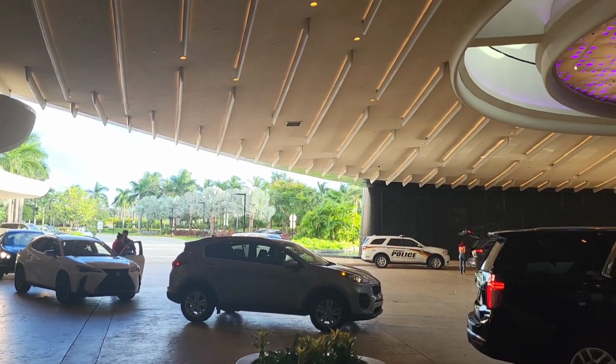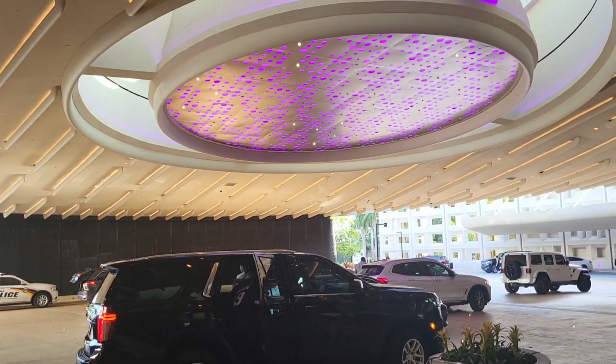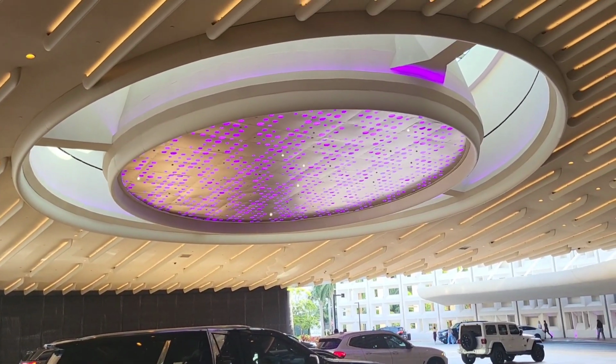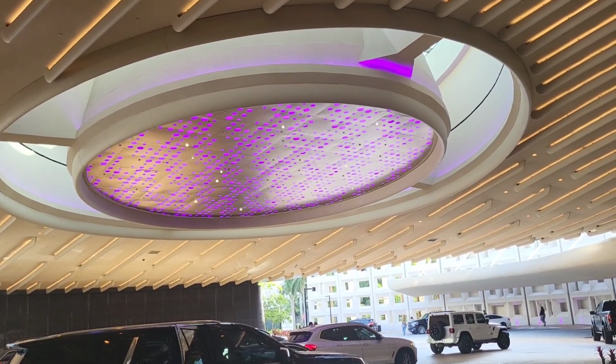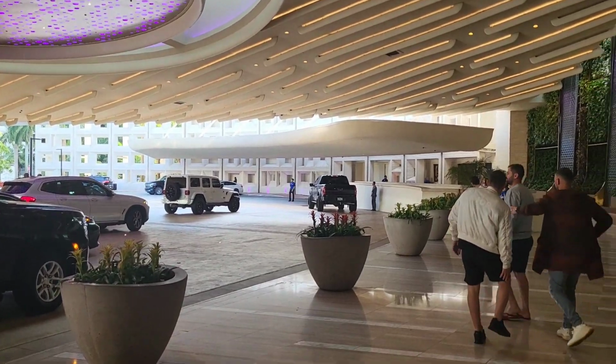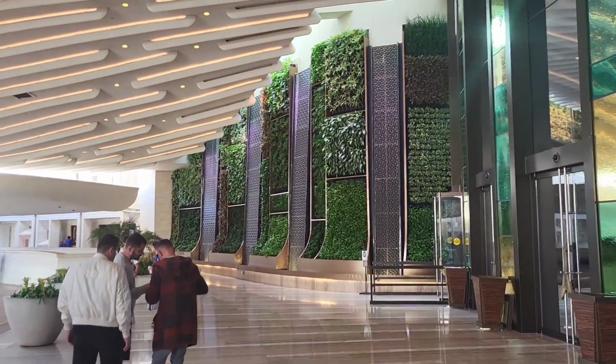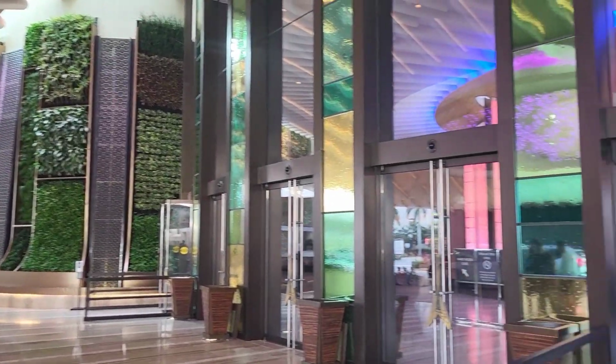This is entrance number 2. This one is going to take you into the center, in between the casino and the Guitar Hotel. They also have the wall plants outside.